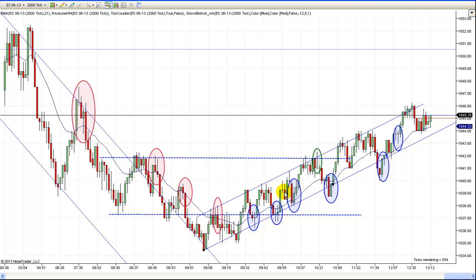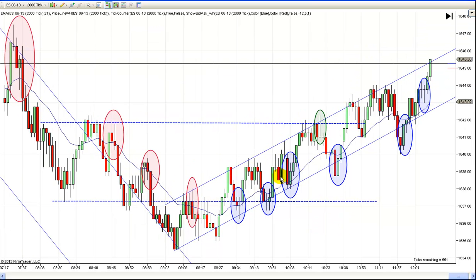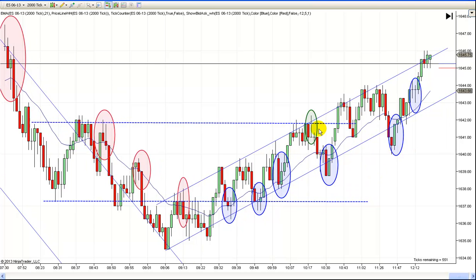This is kind of a breakout pullback long, but notice that there's a failed second entry short here. You got a new low, first entry, second entry fails. So a trap, and you see how quickly it moved up. And then we talked about this trade.